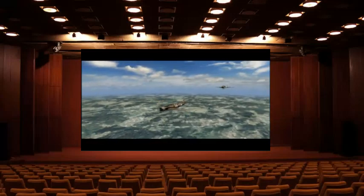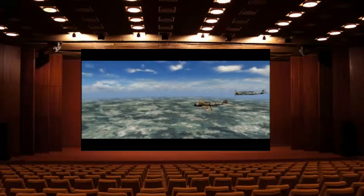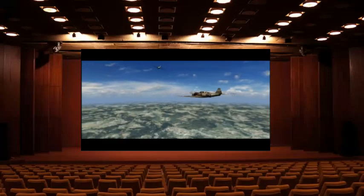Johnson's only defensive maneuver is to alternately hit the rudder pedals to throw off the German's aim. The move causes Meyer to overshoot. For a fleeting moment, Johnson has the upper hand. He fires a burst from his 50 cals.